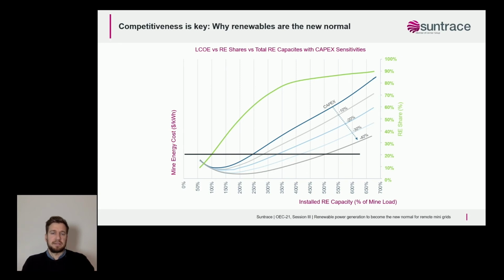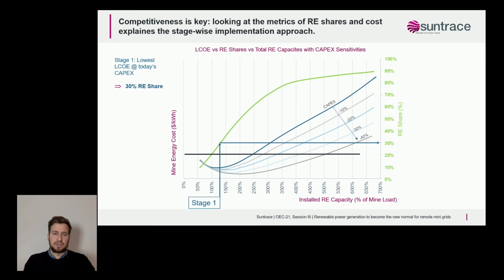The CapEx is shown in the blue line. It's not a CapEx, it's the LCOE, but it's based on a certain CapEx. And it's considered a cost reduction in the near and long-term future, mainly for the battery system, as it has a significant cost share when it comes to shifting. So keeping in mind the emission reduction targets of the mining operators, hybridizing with renewables will be a stage-wise approach.